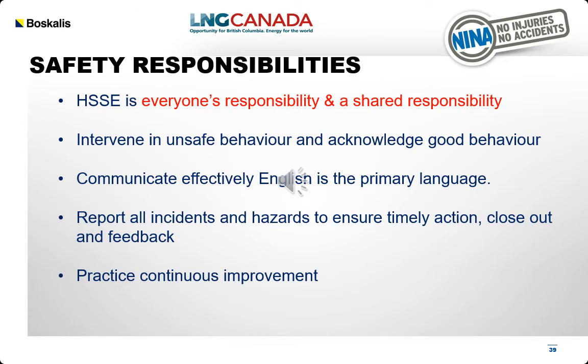Safety responsibilities. HSSE is everyone's responsibility and is a shared responsibility. Intervene in unsafe behavior and acknowledge good behavior. Communicate effectively. English is the primary language. Report all incidents and hazards to ensure timely action, closeout, and feedback. Always practice continuous improvement.